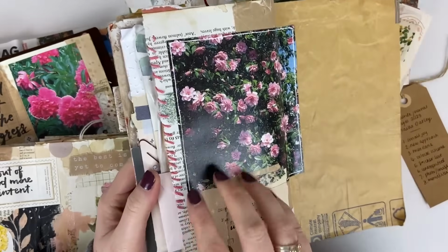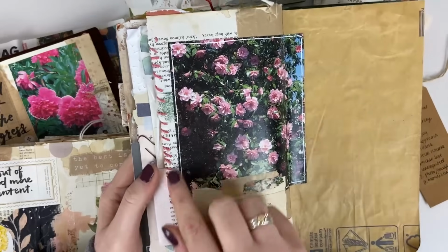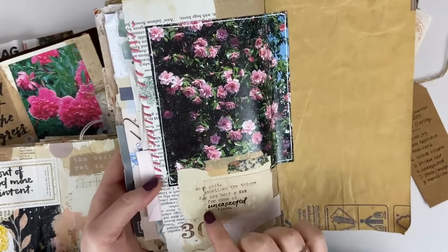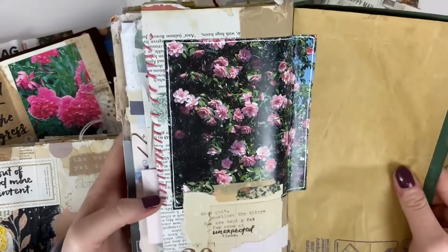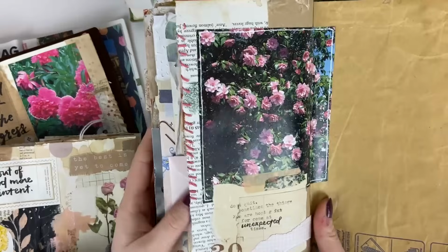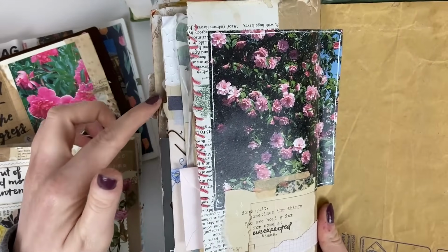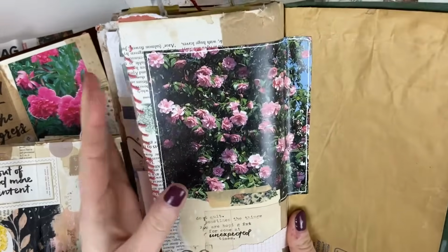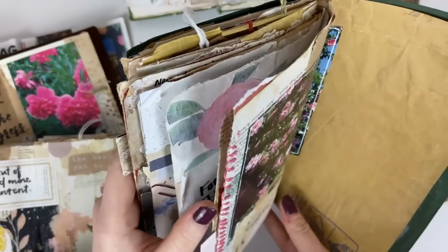Like the stitching, I was a really big fan of that, and also just the little scrappy collages. I'd love to do more stuff like this in future pages, but I think one of the things that made this special was just everything that you could see behind the page as well, because I had cut this page a little shorter than the rest of them.